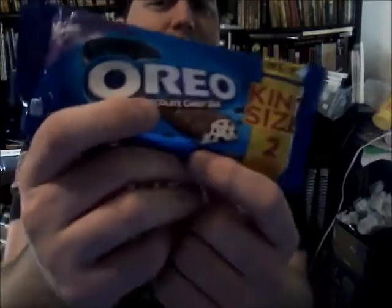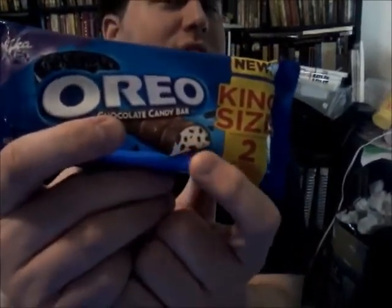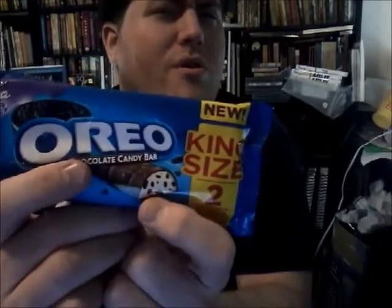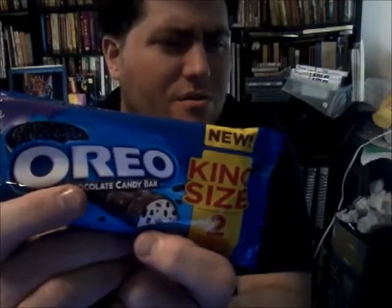So, Oreo has a candy bar now. Apparently, I am getting 2 individually wrapped bars inside of this king-size situation here. The big question for me is what the hell this white stuff is that the cookie bits are suspended in. Is that more Oreo, like, cookie frosting white business, or is this some kind of terrifying nougat?